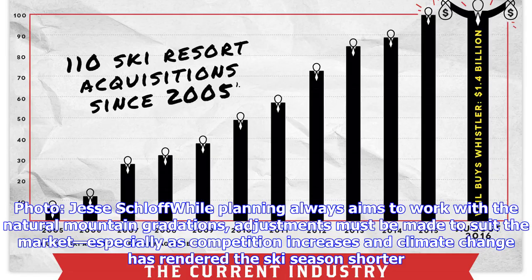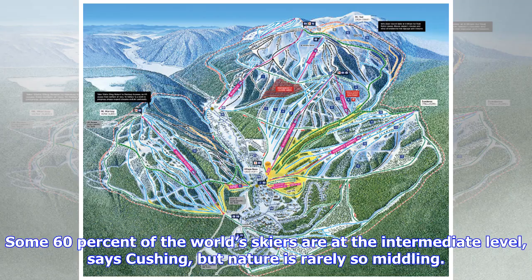While planning always aims to work with the natural mountain gradations, adjustments must be made to suit the market, especially as competition increases and climate change has rendered the ski season shorter. Some 60% of the world's skiers are at the intermediate level, says Cushing, but nature is rarely so middling.